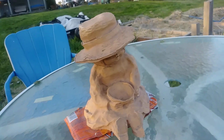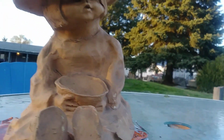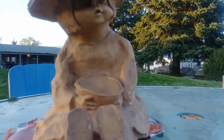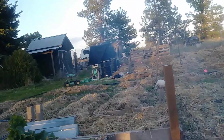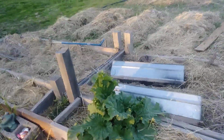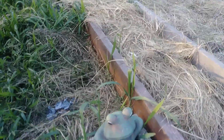She's got a chip in her hat, but I just thought she was cute. She's flattening my cans right now so I can use those to make something. But man, she has creepy eyeballs. Actually, she doesn't have any eyeballs, so she's a little creepy. But she fits in my garden. Look at my gorgeous rhubarb plant. There is Miss Seductive Frog.